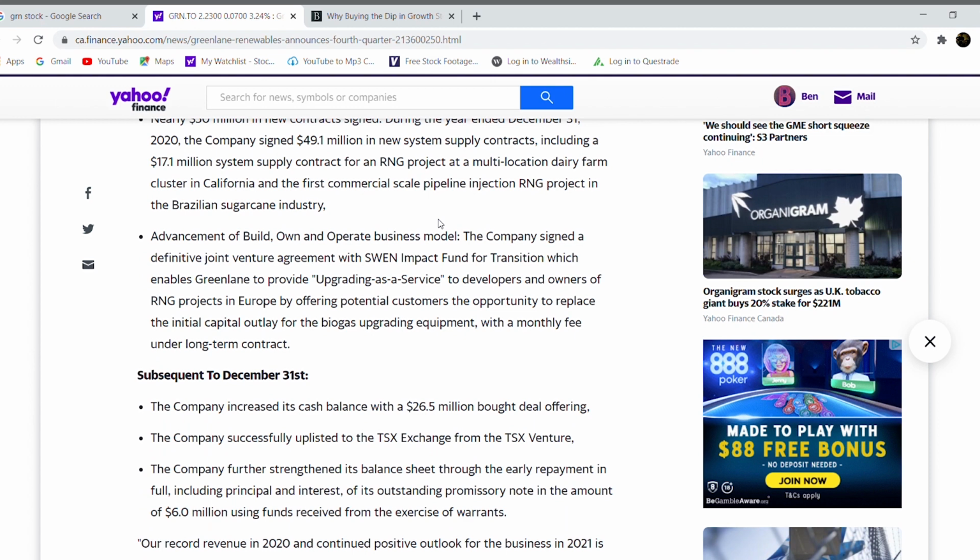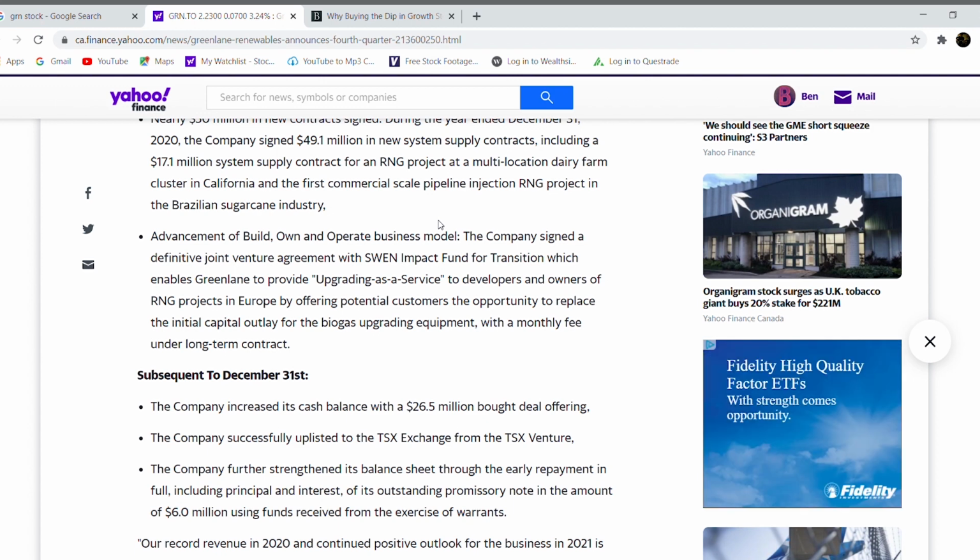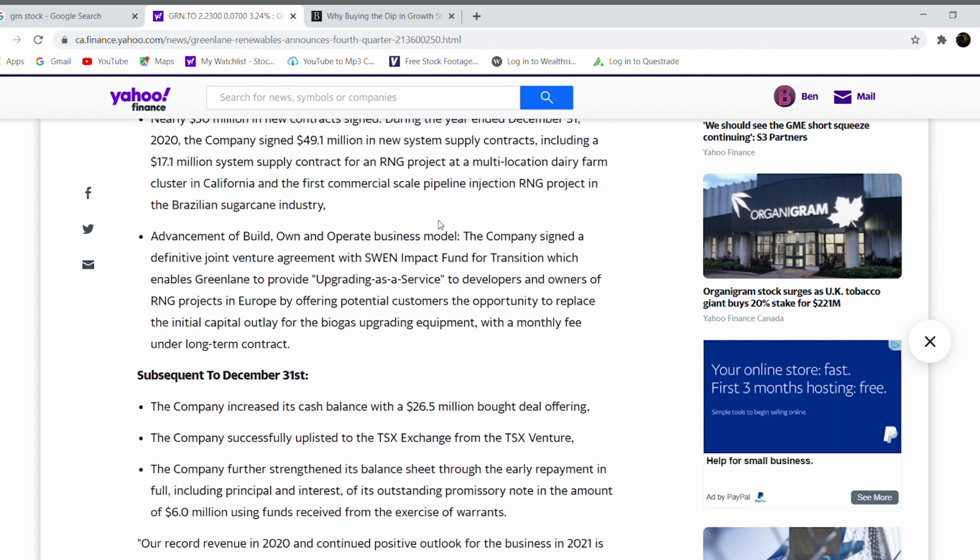The company signed a definitive joint venture agreement with SWEN Impact Fund for Transition, which enables Greenlane to provide upgrading as a service to developers and owners of RNG projects in Europe, by offering potential customers the opportunity to replace the initial capital outlay for the biogas upgrading equipment with a monthly fee under long-term contract.